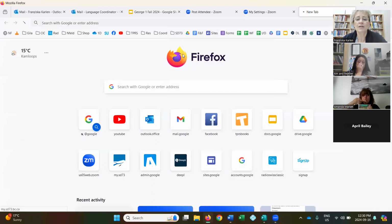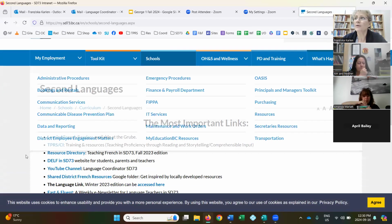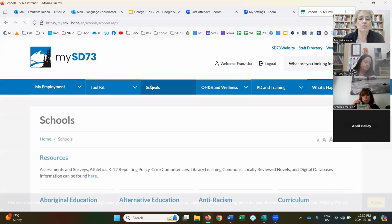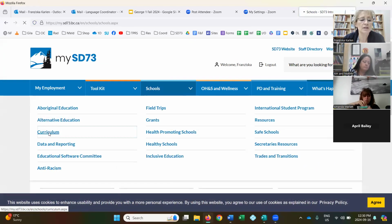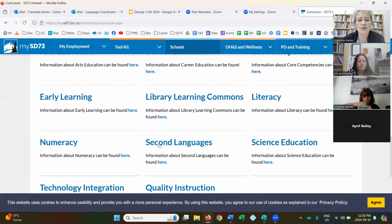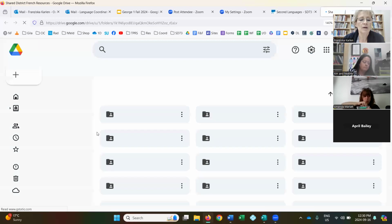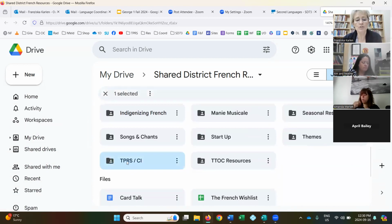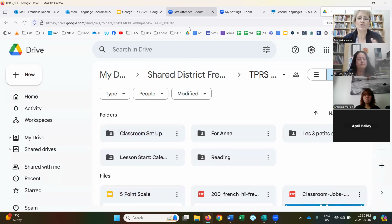You go to MySD73, you log in, and from here, there is a link. So you go to MySD73, you go to schools, you go to curriculum. Where is it? It's so well hidden. Curriculum. Under curriculum, it's second languages. And under second languages, there's a shared district French resources folder. And in here is TPRS-CI. Everything I show you today is in that folder. And if you can't find it, I'll send you the link. I know it's extremely well hidden. It can be very frustrating.